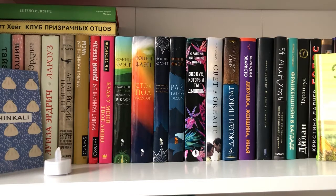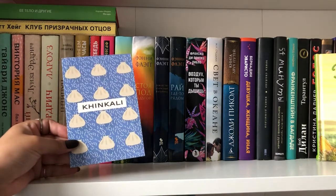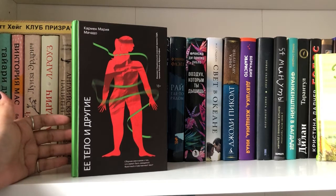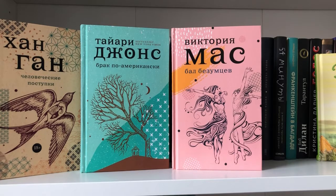Alright, shelf number 3. Here again I have a tea light and this postcard from my friend with a traditional Georgian meal, I think. Carmen Maria Machado, Her Body and Other Parties. Matt Haig and his The Dead Fathers Club. These cool editions are for the books that were in the shortlist for different awards.